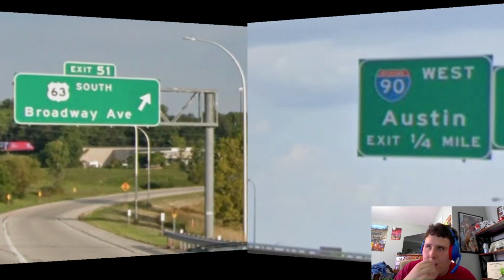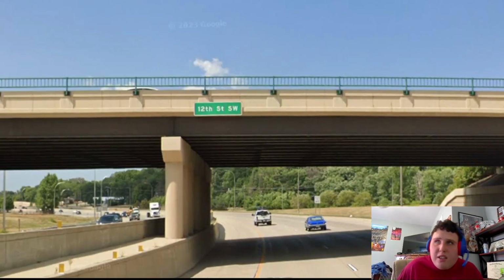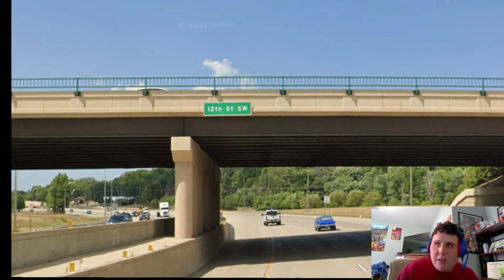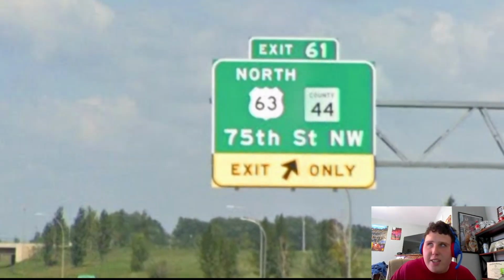So here in the Rochester area, US 63 is going to be joining with US 52. So this 12th Street Bridge is the US 14 East, and sadly we have no access to US 14 East. But US 14 West is going to be concurrent with 63 and 52. And here's the exit for US 14 West, and US 14 is signed for, I don't know how to pronounce that.